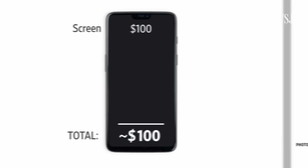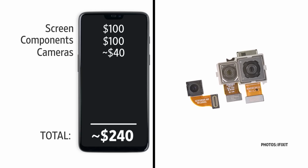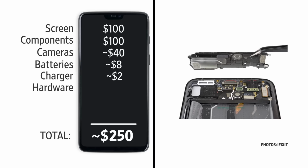The most expensive part, typically, is the screen. A nice one costs up to $100. Some memory and storage, plus a processor and all the wireless radios. Now, let's say that's another $100. A couple of cameras, that's another 30 or 40 bucks. Batteries are a few bucks, the included charger's a few more, all the screws and boards and cables and sensors and the little pieces you'd never think of to make it all work. That's all pennies, really, but call it another 20 bucks.